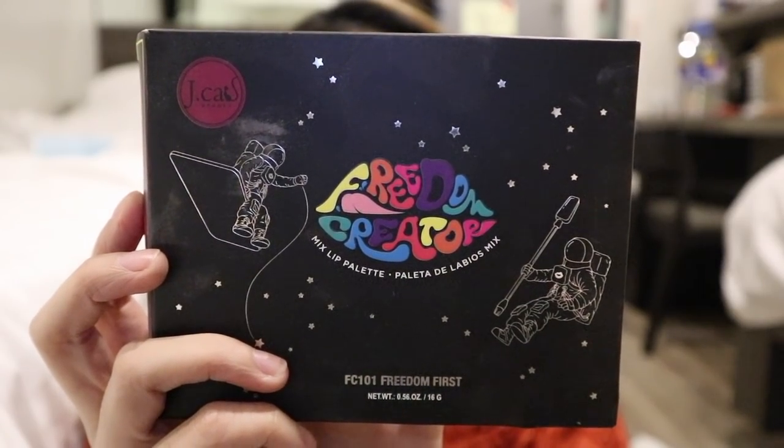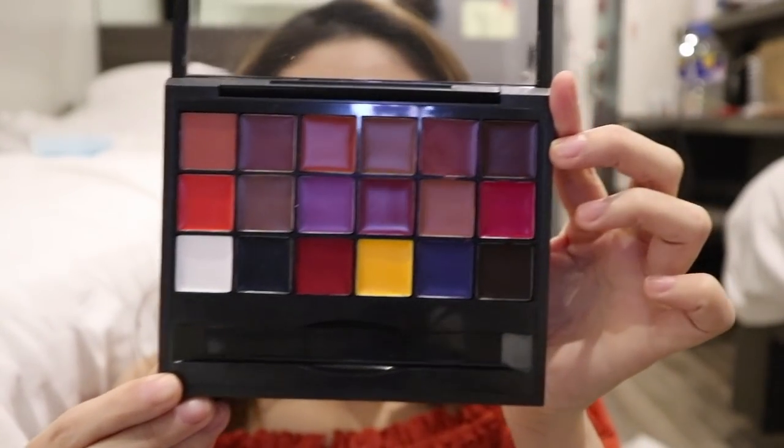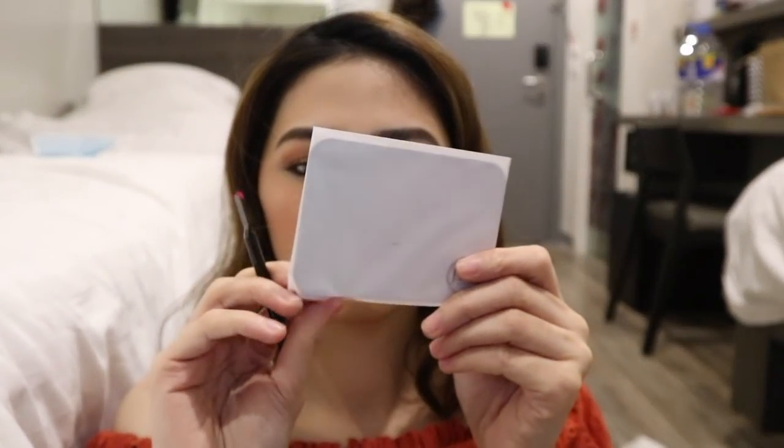And for the fun part, using this Freedom Creator Mix Lip Palette from Jcat, pwede kayo mag-mix ng mga shade dito. And meron din siyang kasamang parang plate yan. Yan yung itsura niya. So dito, pwede kayo mag-mix ng mga shades.